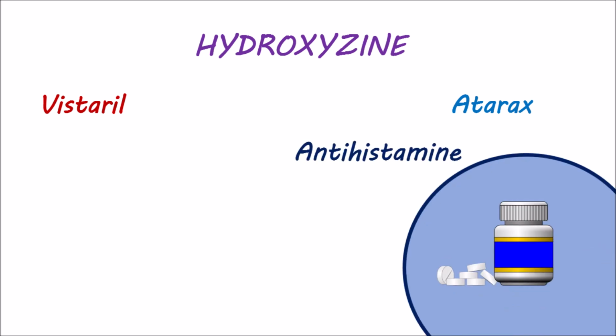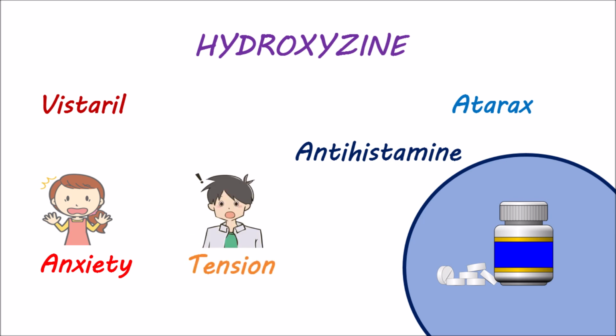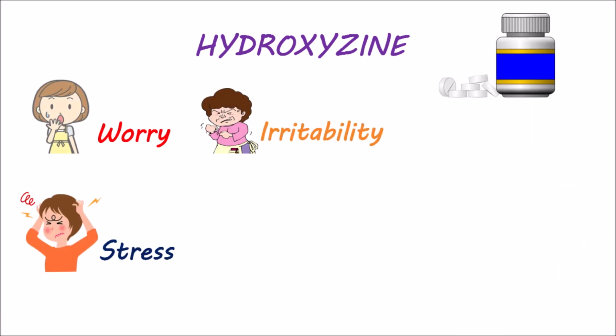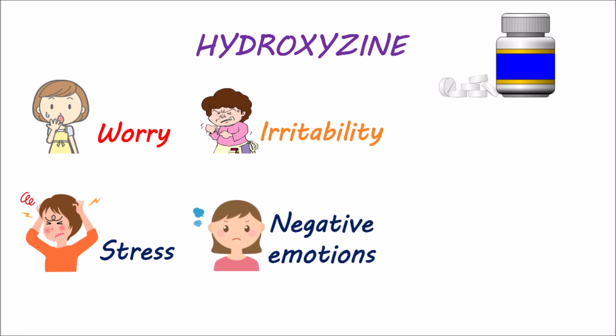Hydroxyzine is a well-known medication with many brand names. Among them, it is popular under the brands Vistaril and Atarax. It is classified as an antihistamine. This medication can control the symptoms of anxiety and reduce tension in people. If you have excessive worry, irritability, stress, and negative emotions, you may be prescribed hydroxyzine to control these anxiety symptoms.